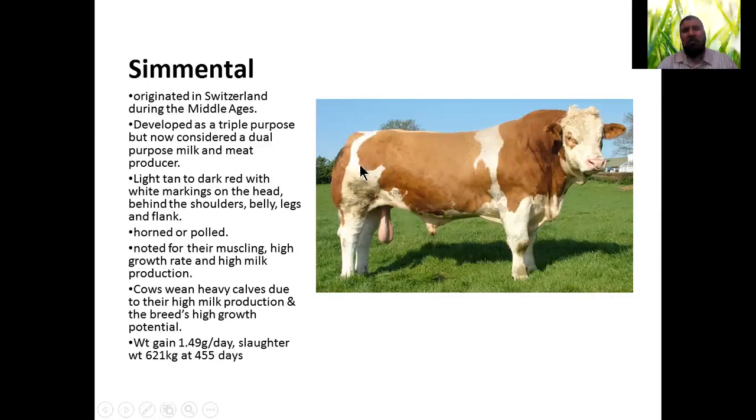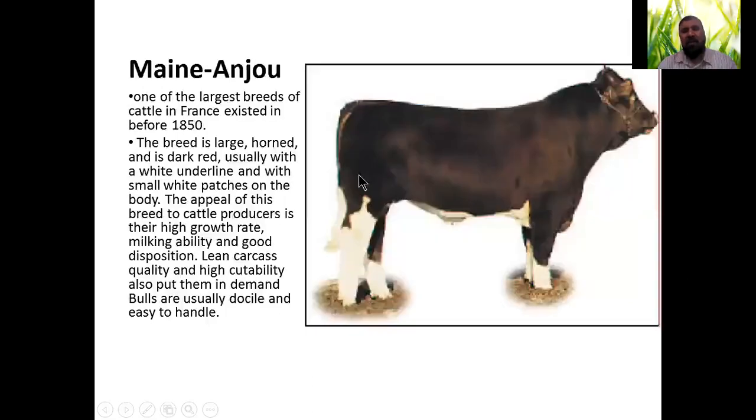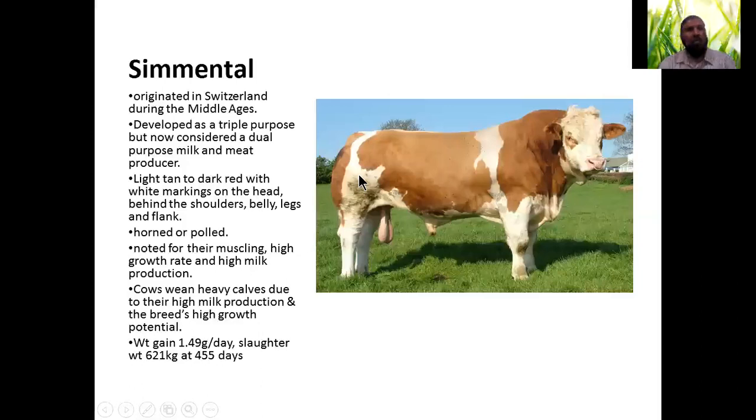There are white patches, a whole circular line on the backside as well, and the color is roan, red and white. Dark tan, dark red color is also available, and it may change slightly with the weather conditions. In winter it becomes lighter, and in summer it becomes darker.